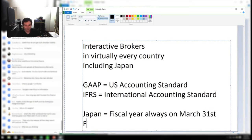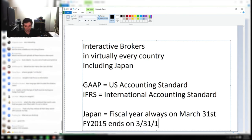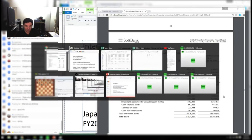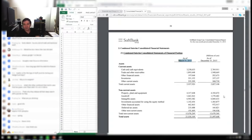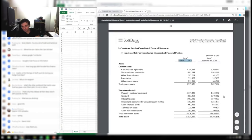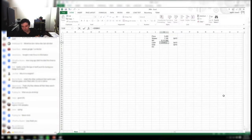So fiscal year 2015 ends on 3/31/2016. And that could be a little confusing. But that's how Japan works. So you gotta learn these little tools of the trade. Other than that, it's pretty easy. So check out how much cash this company has. 3 trillion yen. 3.2 trillion yen.